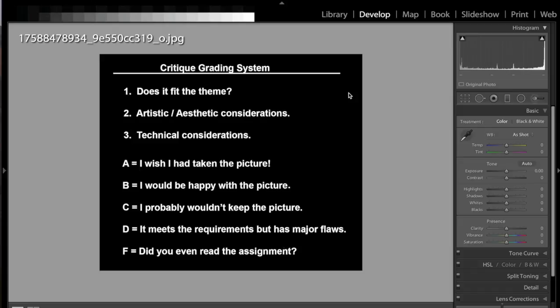Second consideration is artistic and aesthetic considerations, and those are going to be things such as composition and how I feel about an image. Also, what was required to take the image as far as artistry. And then the third consideration is technical considerations. Those are going to be things like camera settings, use of a tripod, etc.